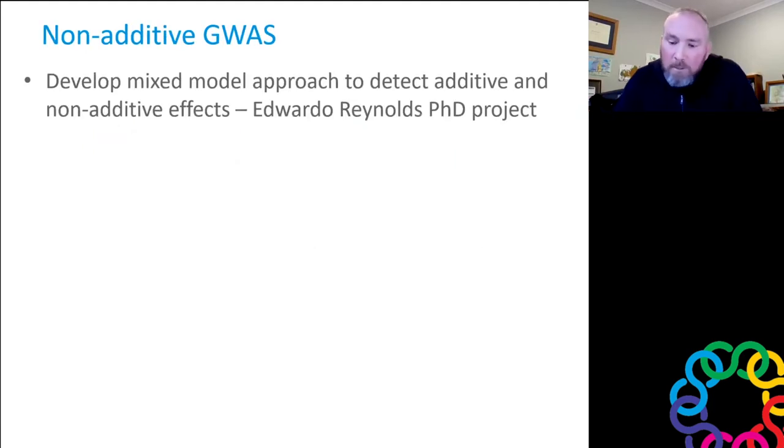So the GWAS results I showed a couple of slides back, it was surprising to us that there were these new QTLs we hadn't seen before. But really this was me just hacking using Plink software, which is kind of the crude way to do it. So it's fast, but it's not the elegant solution.